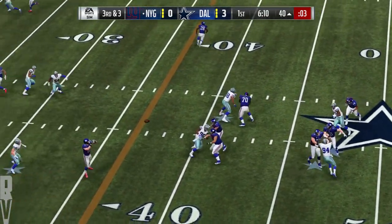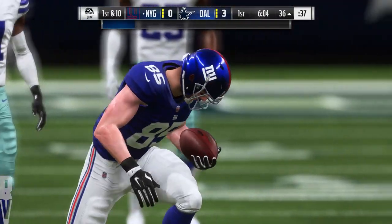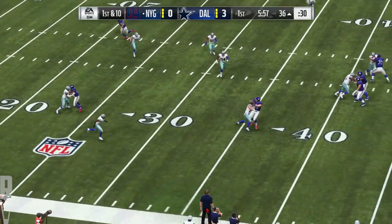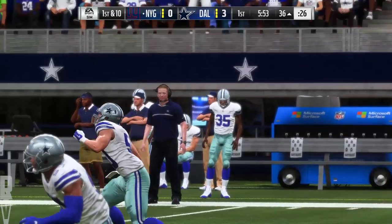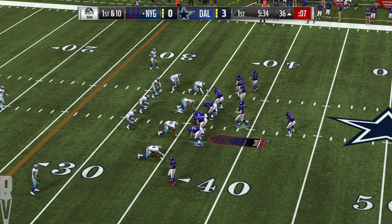Again, it's Manning. And it's a short one here, complete to the tight end. And he's able to get the first before he's taken down at the 36. It'll be a pickup of 4, good enough to earn him yet another 1st down. Manning going to come up on 1st and 10, and he's 6 of 7 now on this drive.